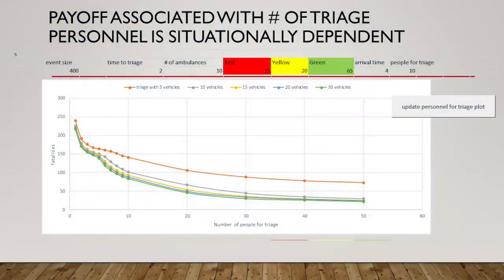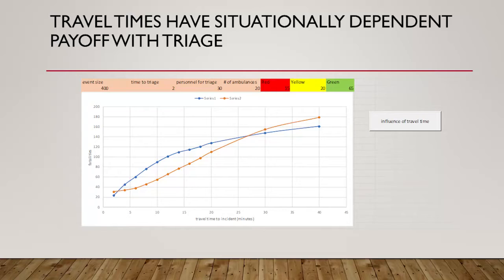Okay? And so you're going to notice that for relatively low severity events, for the conditions above the graph, you're better off with random transport than doing triage, if you have only 10 vehicles. But if you increase the number of vehicles to 20 on this graph, then triage pays off until the severity scale goes above what I call 7 in this case.